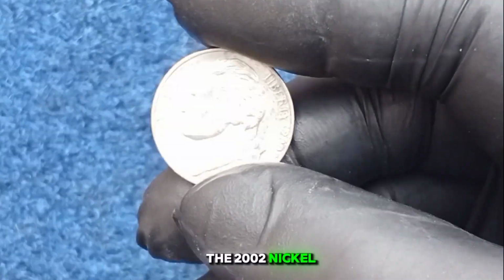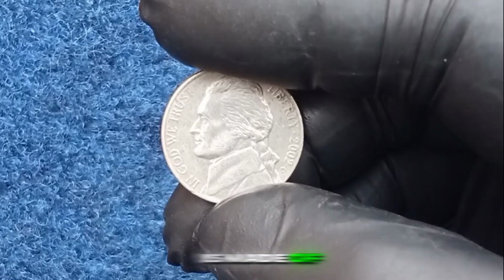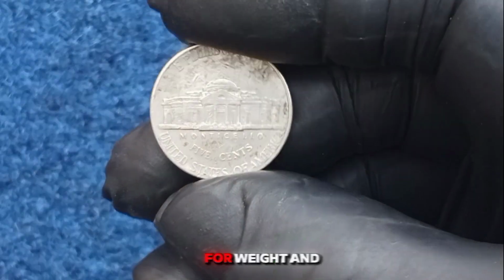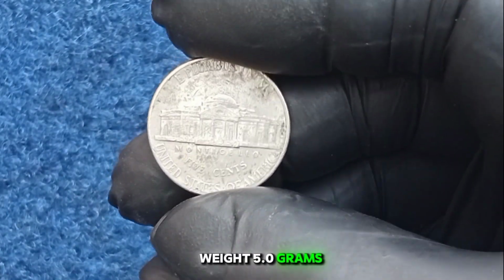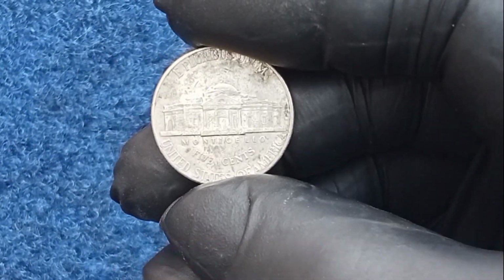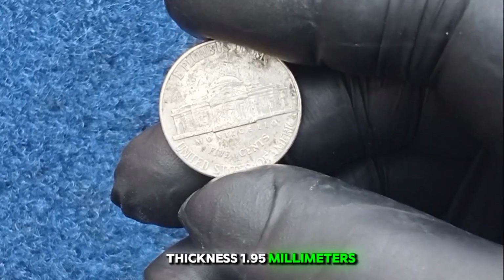3. Composition. The 2002 nickel, like other U.S. nickels, is made of 75% copper and 25% nickel. 4. Weight and size. Weight 5.0 grams. Diameter 21.21 millimeters. Thickness 1.95 millimeters.